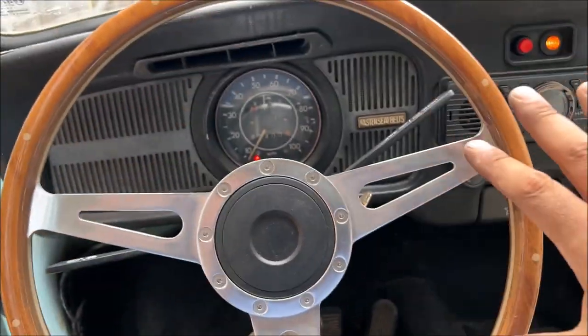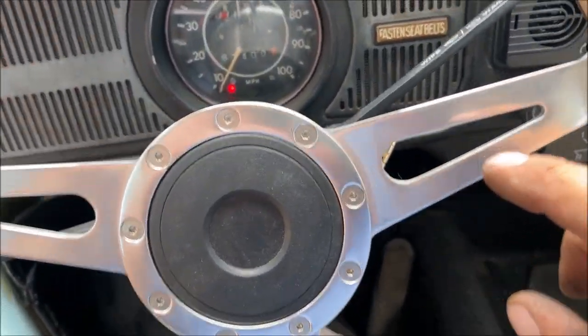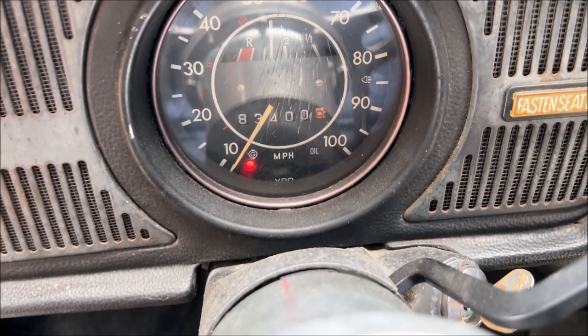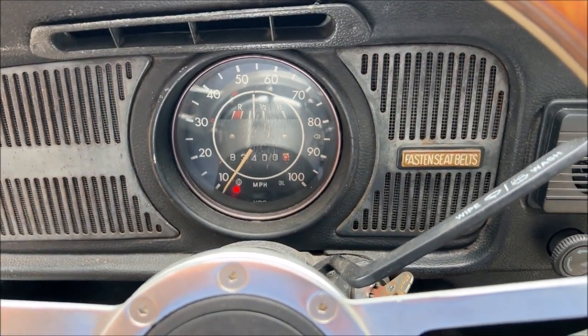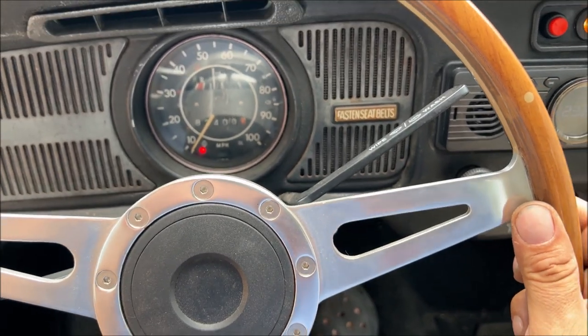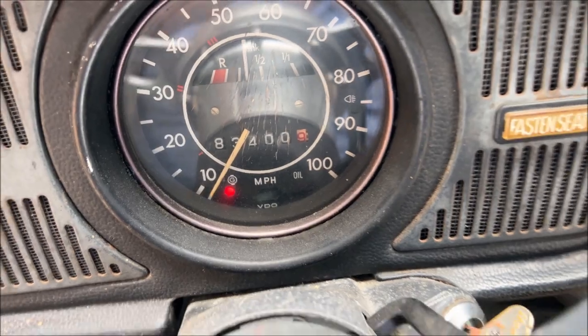So this is a $300 steering wheel right here. It does not belong in this car. Video coming on the one that I bought, and I guess we're gonna have to do an alternator conversion because I'm getting tired and sick of that. Well, at least we got the engine running perfect, but that will leave you stranded. Don't play games with that.